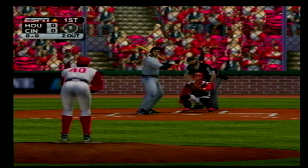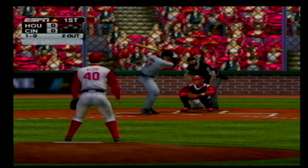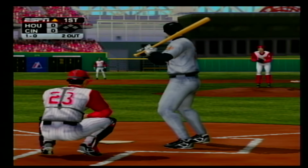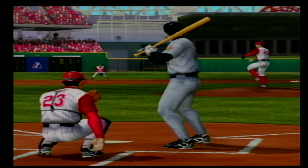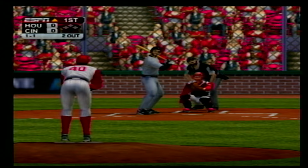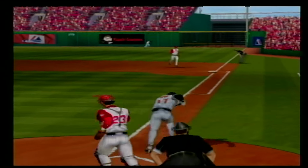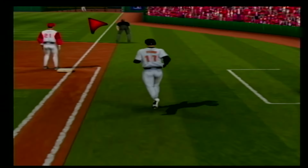Bases empty, two down. First pitch on the way. Changeup just misses. 1-0. Now the 1-0 pitch. Now a swing and a ball hit foul. Here's the 1-1 pitch. The swing and the ball hit pretty well down the right field line, into the corner. Gone! A home run!